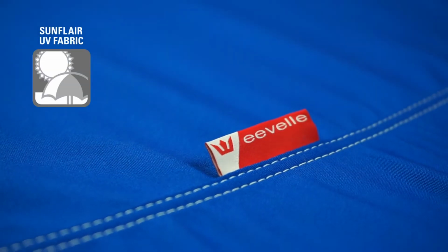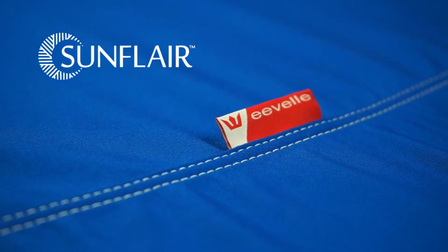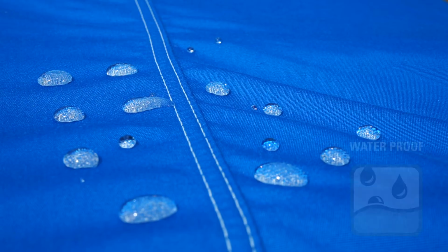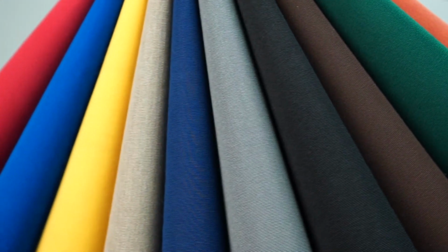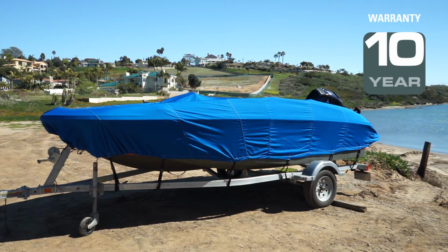Windstorm Elite Deck Boat Covers are manufactured with Sunflair marine-grade fabric and are designed to withstand extreme marine conditions. Sunflair fabric is a 9.25-ounce solution-dyed acrylic. It is breathable, waterproof, and has a UV coating to provide years of outstanding performance. Sunflair covers are available in a variety of vibrant, long-lasting colors. Windstorm Elite Boat Covers come with a 10-year warranty.